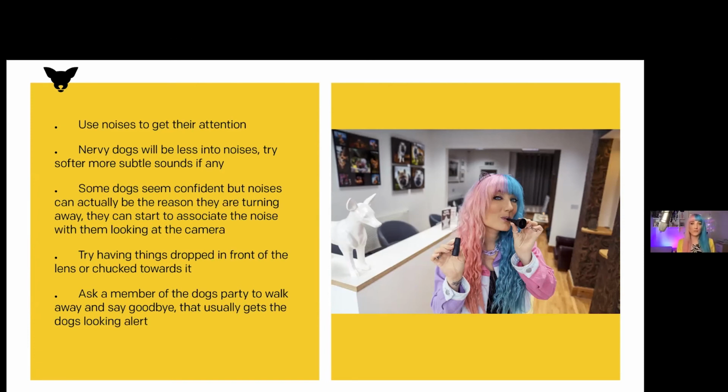One of the noises I love to make is all the way up there. So the pitch is changing. They love this because the tone's changing so much, and it makes them tilt the head from side to side, which gets those gorgeous, cute head tilt photos.